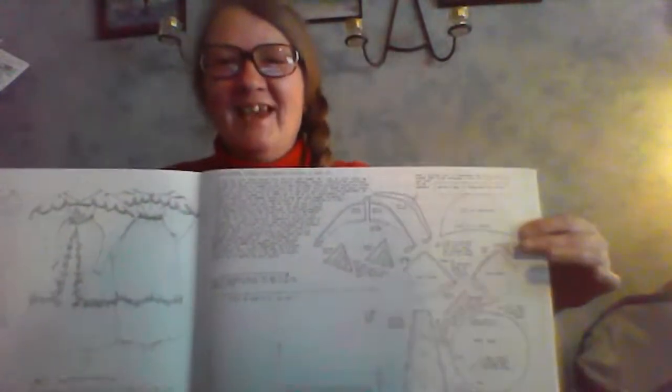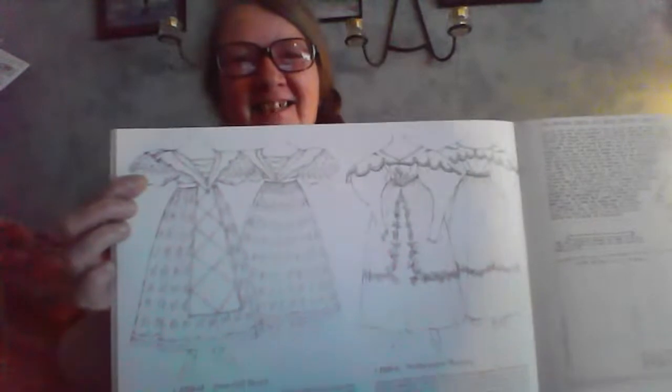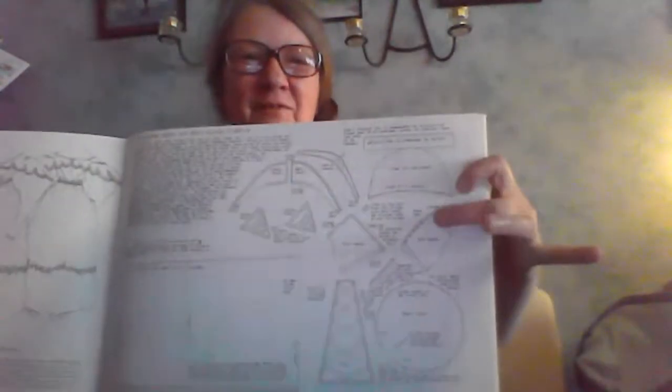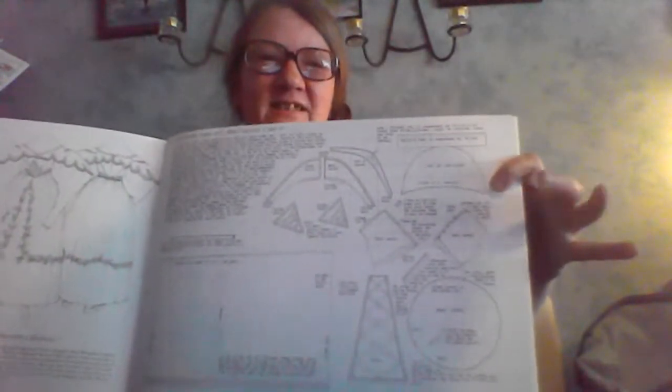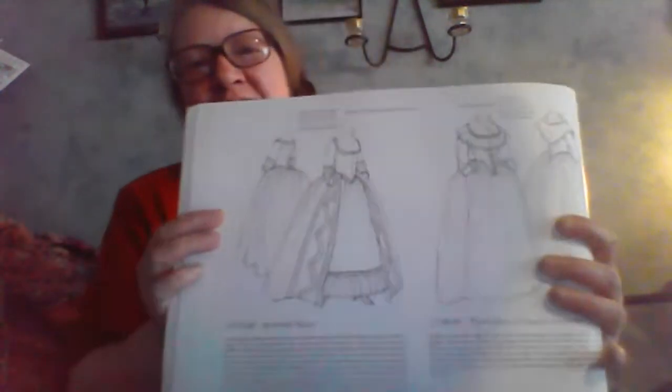And as you can actually see, Kathleen, they have the patterns for it, so I can actually stitch them. So that's how it is. As you can see, I can make myself a beautiful dress.